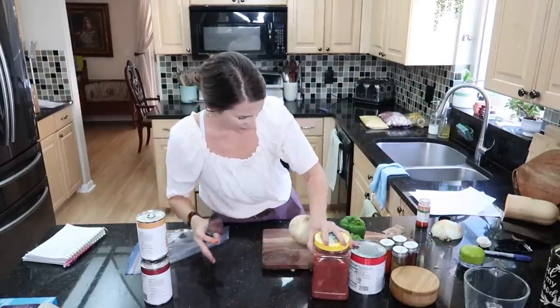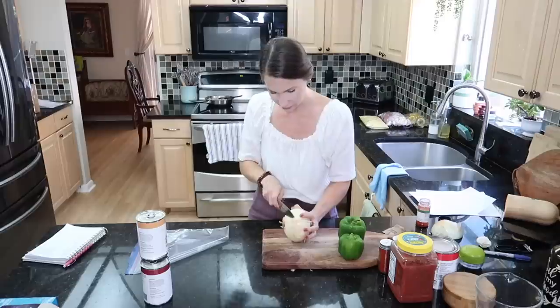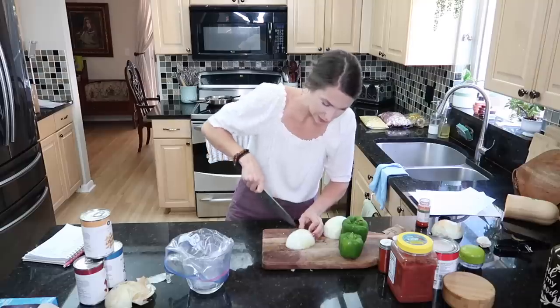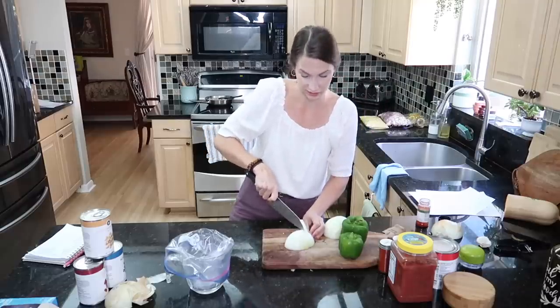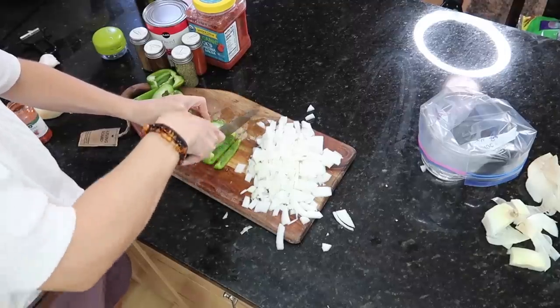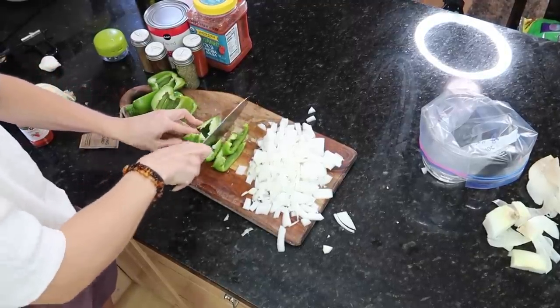Oh my gosh, you know what I could have been doing? Something productive like cutting up my veggies. Well, you guys have seen me cut up an onion about 17 times just today alone. That's what I'm gonna do, cut up an onion. And then cut up my bell pepper, just dice it up here.